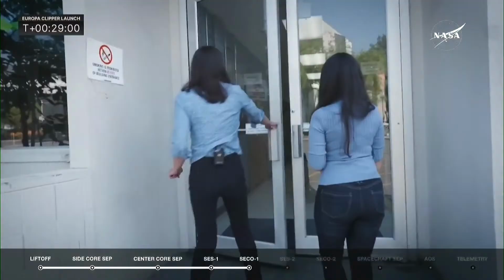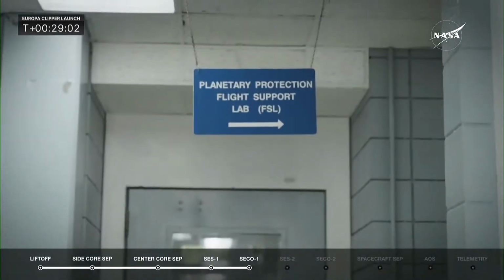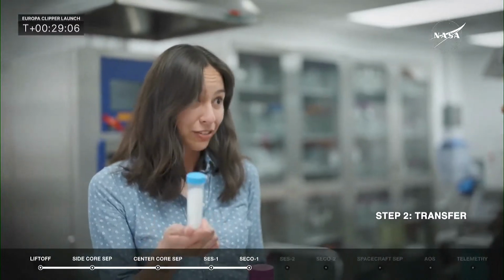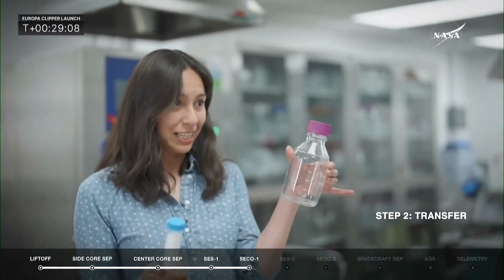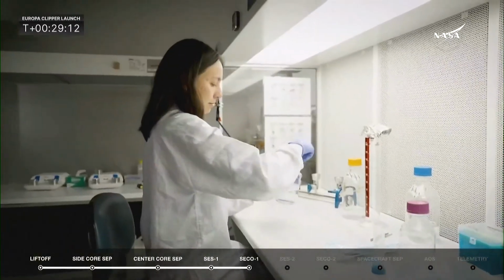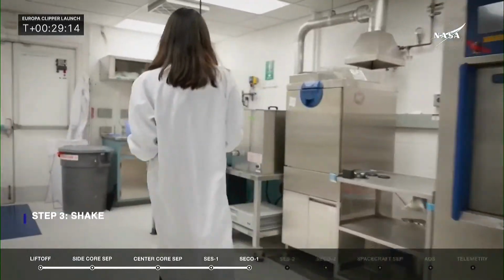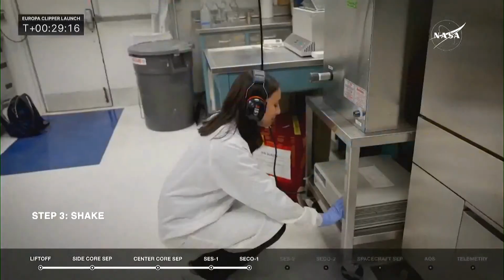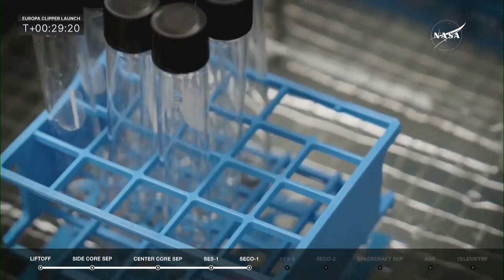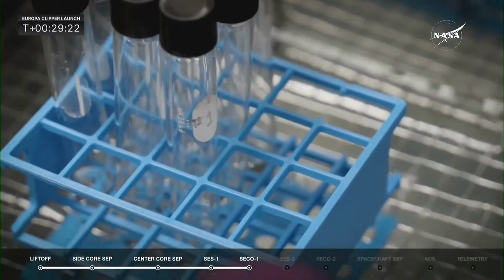This is the lab where we process all of our flight support samples. So I need to take this wipe that we use to sample the spacecraft surfaces and get it into this bottle. And then I'll add some soapy water to this. And then from there, we're going to shake off all of the bacteria into that soapy water. We are using sound to finally shake all of the last little bacteria off into our soapy water.